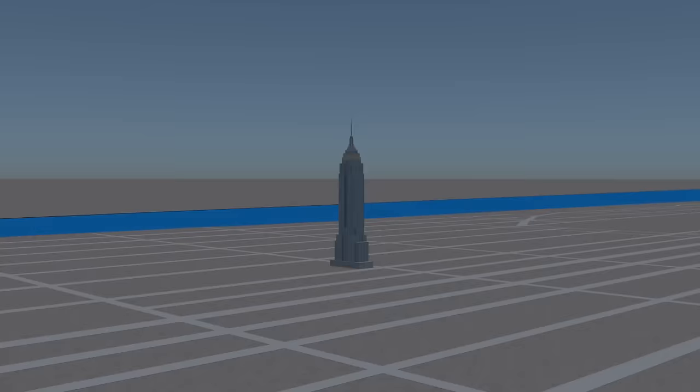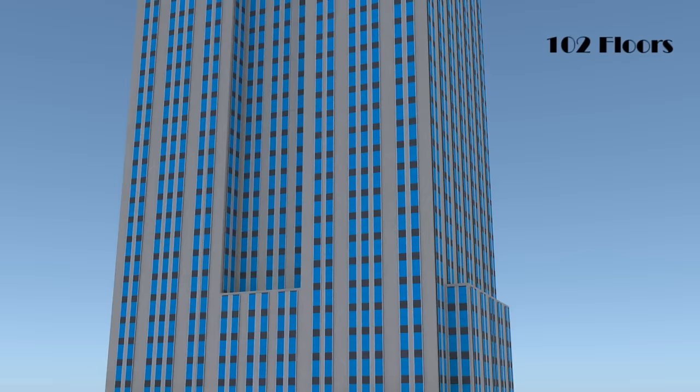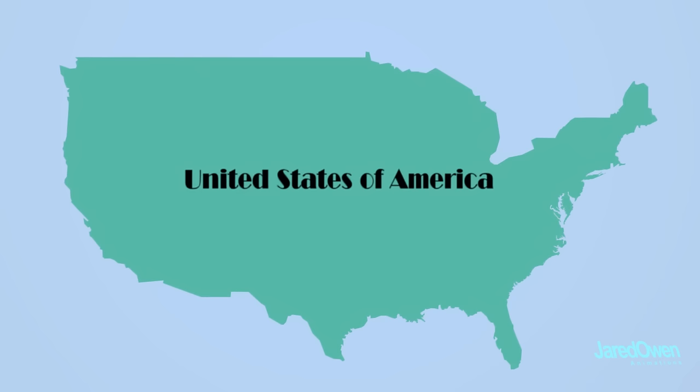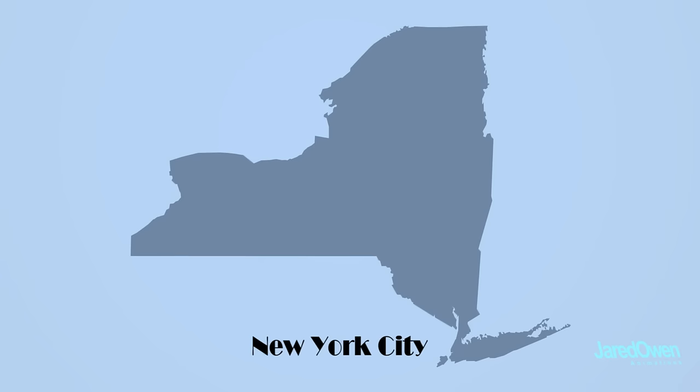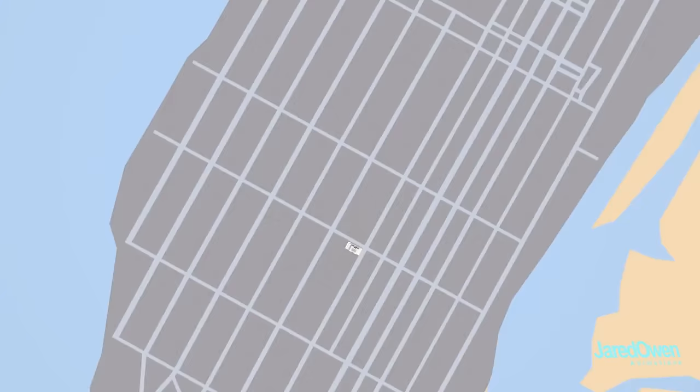The Empire State Building is one of the most famous skyscrapers in the world. This building has 102 floors, and with its antenna, stands at a height of 1,454 feet tall. It is located on the east coast of the United States, in the state of New York, in New York City, on the island of Manhattan, on 5th Avenue in between West 33rd and West 34th Streets.